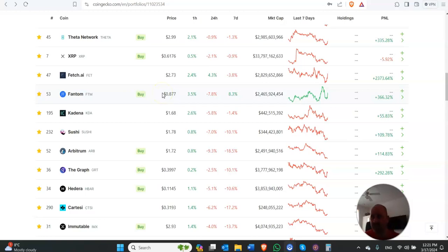Phantom, I believe it's going to be a great buy. I believe it was $3.50 last bull run. I think I bought around $2 and I've added to it, on the way down, of course. Definitely a $7 or $8 coin, probably. We'll see. It's good tech too.